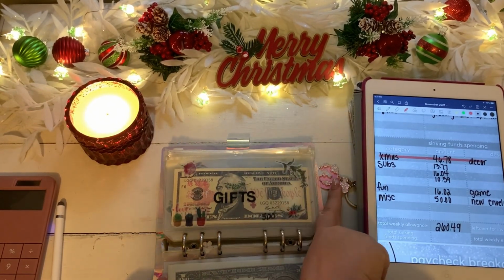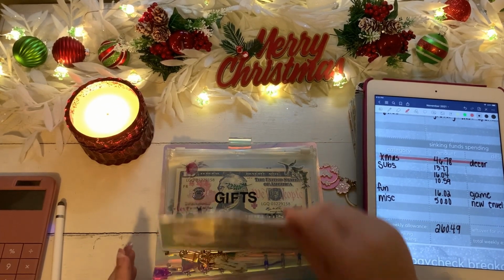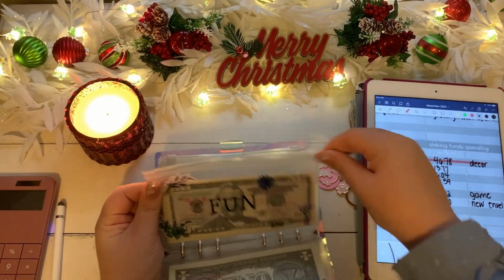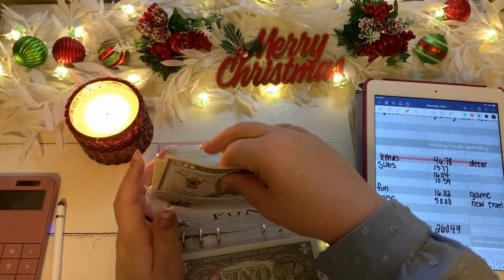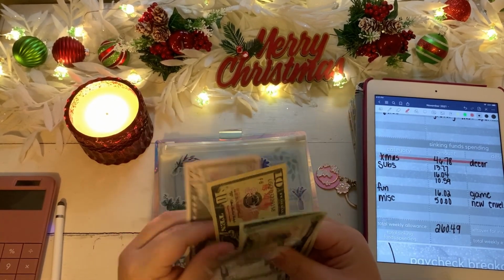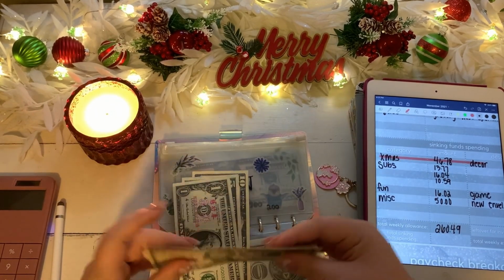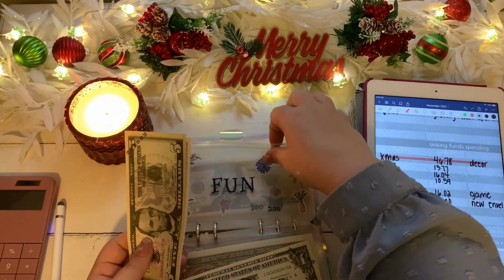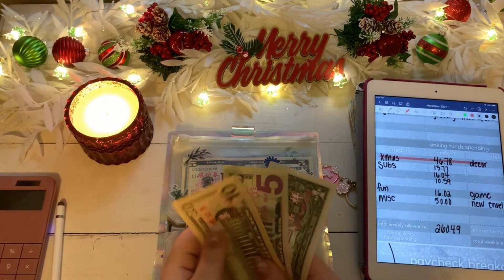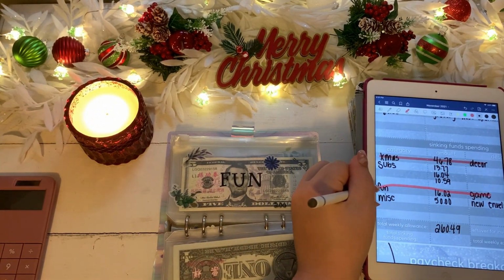Actually, that's in my other binder that's currently propping up my iPad, so I'm gonna skip to fun. So fun, I bought myself a new video game. I haven't bought one in a while, so I was like, you know what, I'm gonna buy something fun to do. So I spent $16 on it. So we have 10, 15, 16, $15. So there we go. Mark off that.